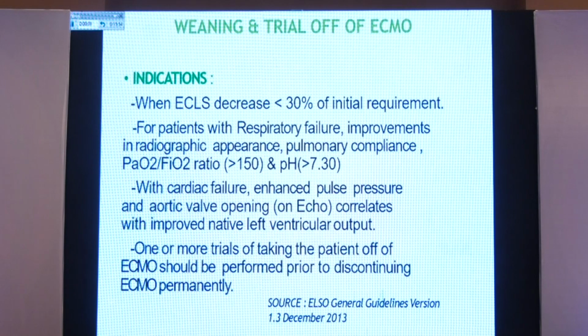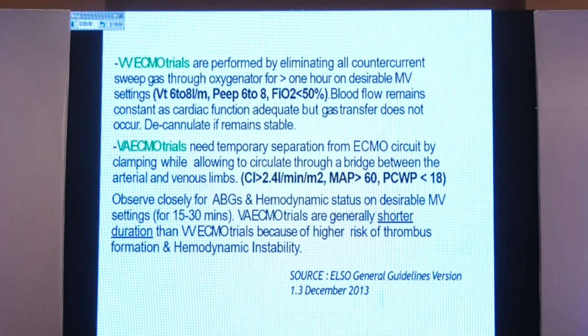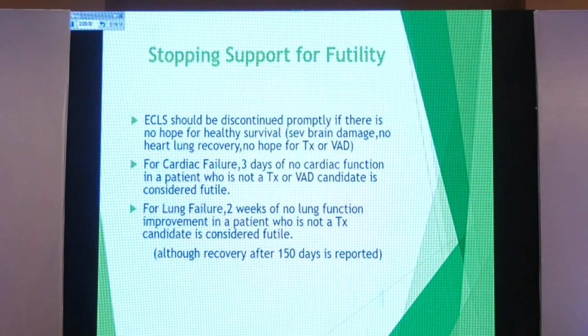In the weaning trial for VV ECMO, we have to ensure improvement in radiographic appearance, pulmonary compliance, PF ratio, and pH. So we have to start thinking of weaning VV ECMO. On ventilatory settings of tidal volume 6 to 8, PEEP between 6 to 8, and FiO2 less than 50%, if the patient is maintaining his gases and clinical profile, we can plan to wean this patient.